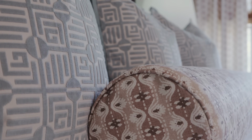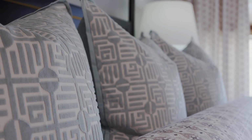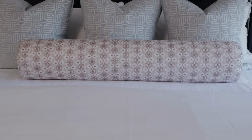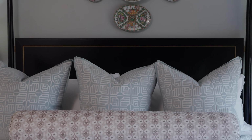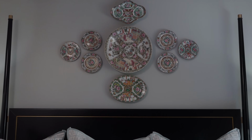But also from a practicality standpoint, people say, oh, white bedding, but you can bleach white bedding. And I think that's really important, especially when you have a pup that hops up there or you have kids. So that is what pushes me to use that, especially with a lot of my clients. With bedding, you're getting in your bed every night. Just a level of simplicity is nice.